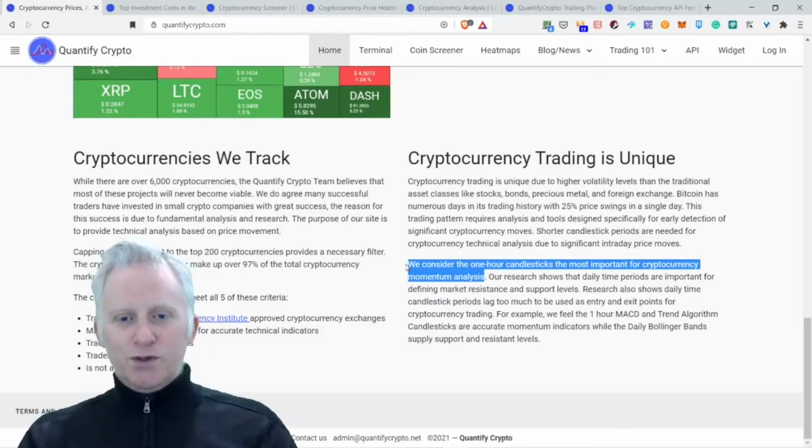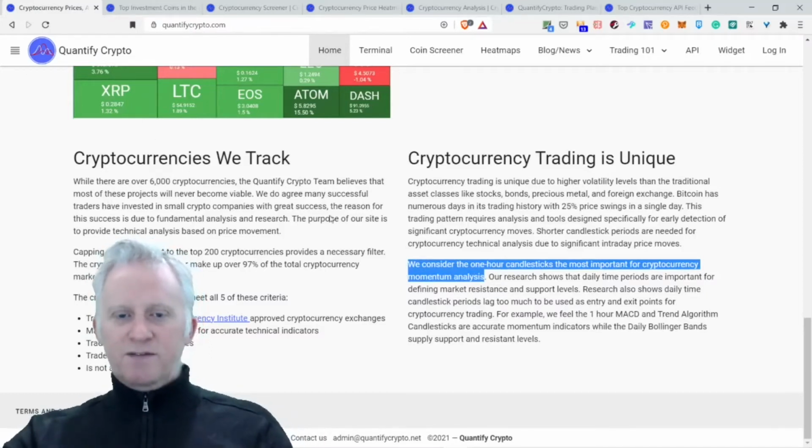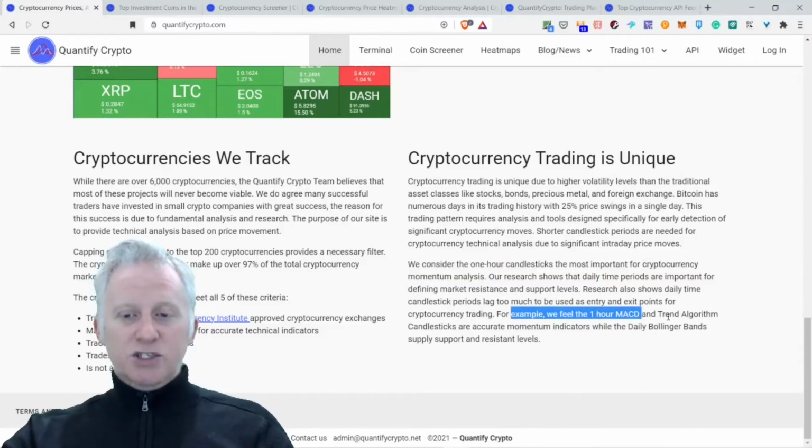So just reading, you learn from the expertise of these guys, Quantify Crypto. Our research showed that daily time periods are important for defining market resistance and support levels. Research also showed daily time candlestick periods can be used as an entry and exit point for cryptocurrency trading. For example, we feel the 100 MACD and trend algorithm candlesticks are accurate momentum indicators, while the daily Bollinger Bands supply support and resistance levels.